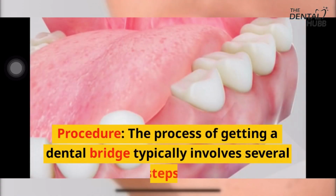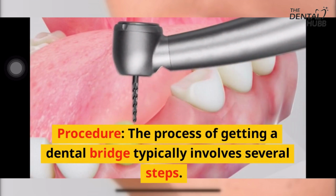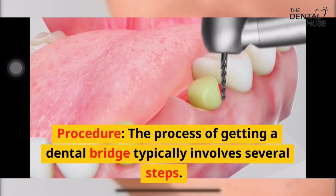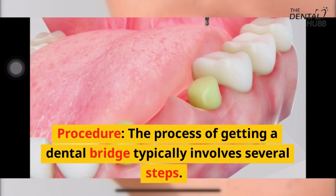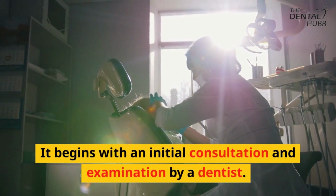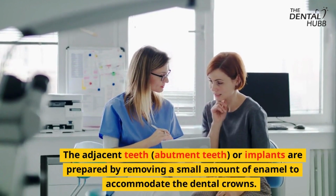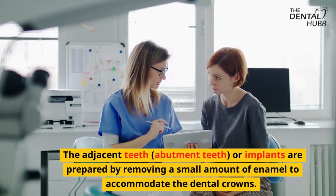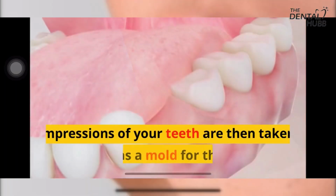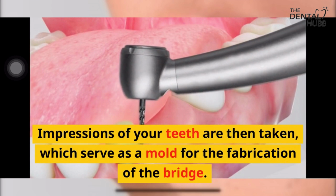Procedure. The process of getting a dental bridge typically involves several steps. It begins with an initial consultation and examination by a dentist. The adjacent teeth, abutment teeth, or implants are prepared by removing a small amount of enamel to accommodate the dental crowns. Impressions of your teeth are then taken, which serve as a mold for the fabrication of the bridge.